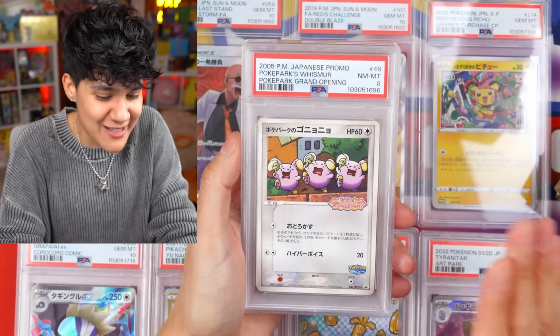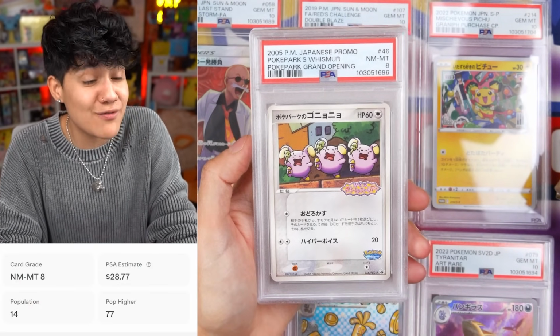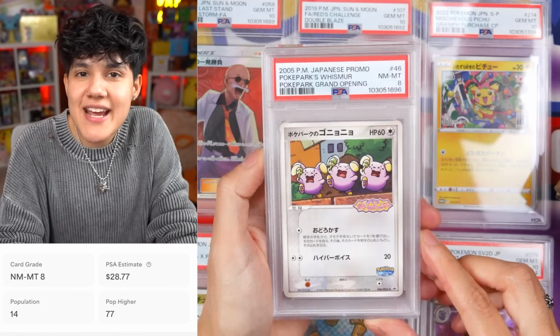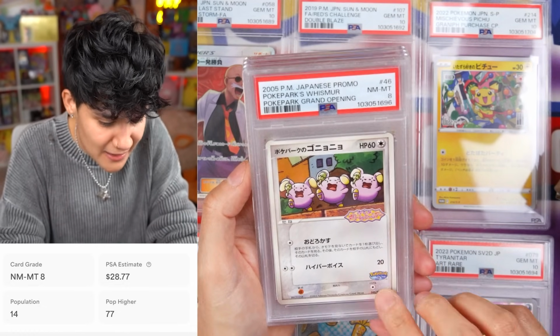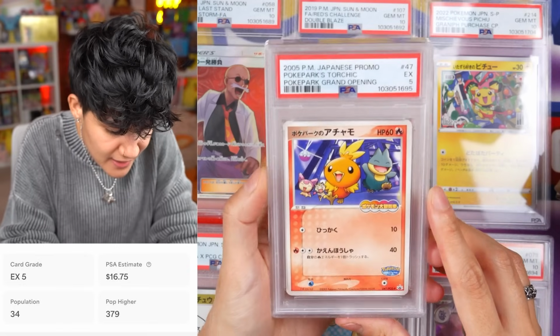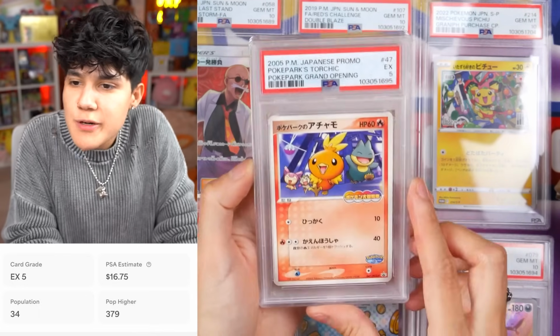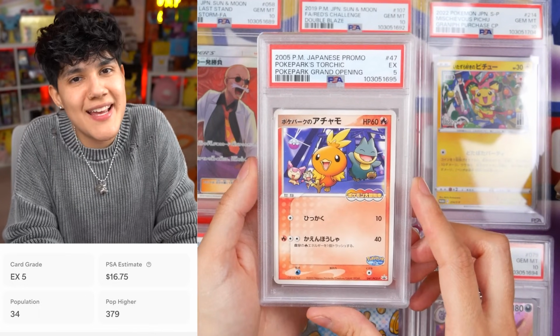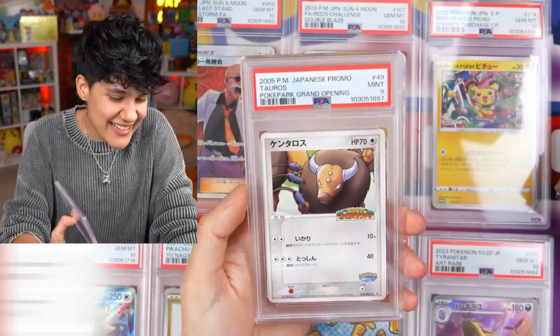Oh, okay, near mint to mint 8. That's still solid for a card that came out in 2005. This card came out 20 years ago. That's crazy. And it was still sealed in a little packet. Whoa, what? Bro, this guy got wrecked. Yeah, 5? That's pretty rough. It do be like that sometimes. And a mint 9. Bro, I got so humbled.